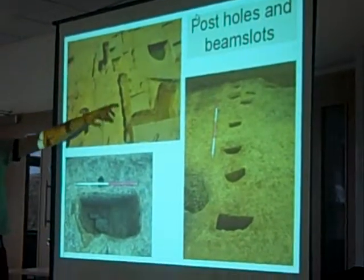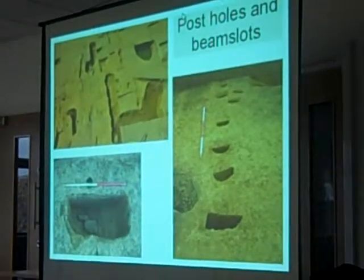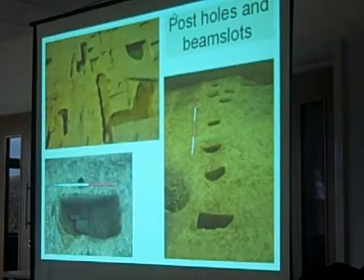This feature, these are all again very close to the front of the site near Ermine Street. So if there were buildings or structures there, they're all fronting onto the road.